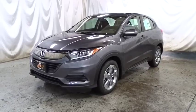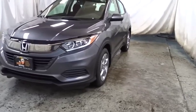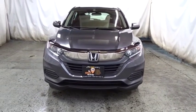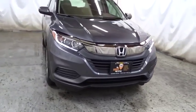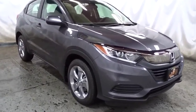You are going to love the 2019 Honda HR-V. The HR-V has a good-looking exterior with a clean design. It comes with a well-tuned suspension and a handsome and flexible interior with tons of options to choose from. This vehicle has less than 100 miles.